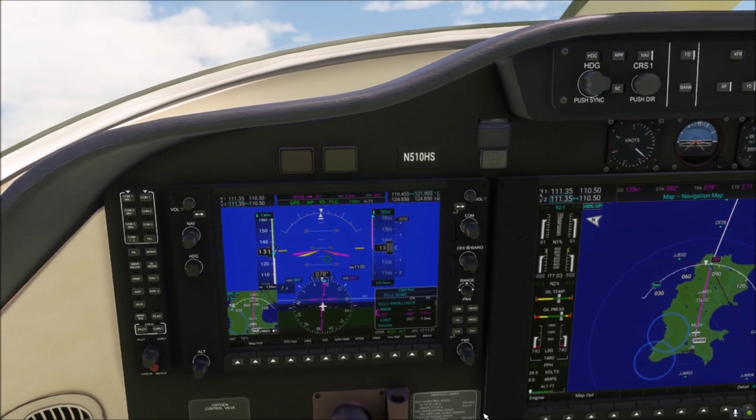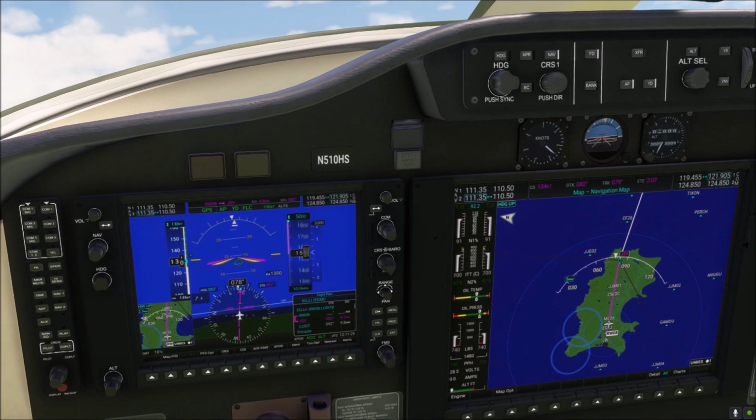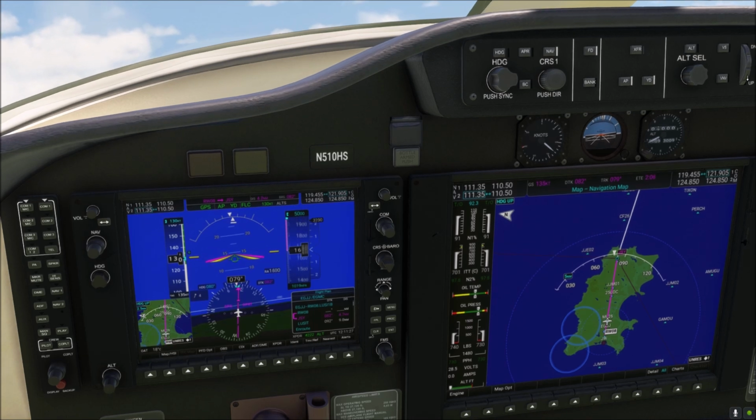125.205. Contact Jersey Control Departure. 125.205, Gulf Air Bravo Sierra.